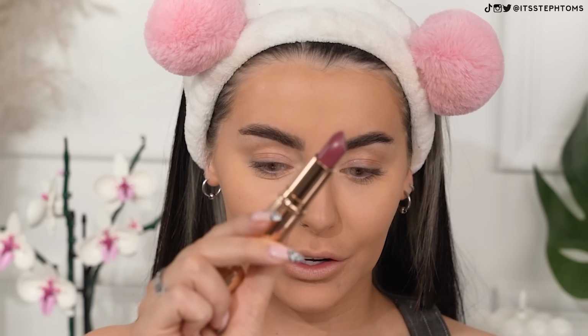Ooh, that actually does look kind of pillow talky. I'll give it a little swatch. I have some other things to try out, but let's swatch this. Ooh, okay, it's darker than Pillow Talk, but that's a really nice kind of plummy mauve.